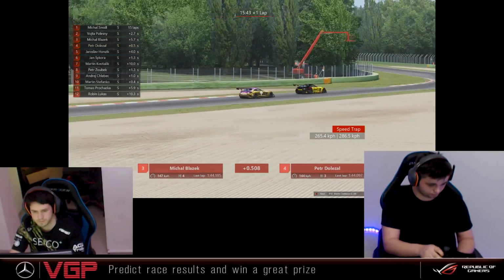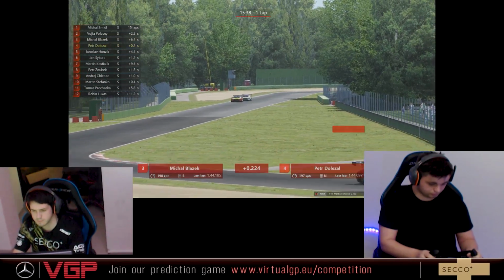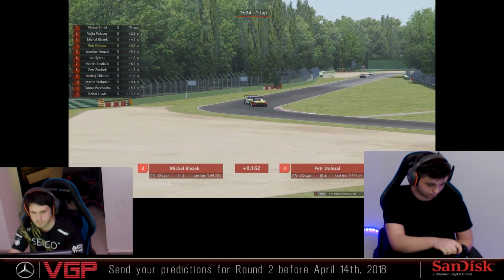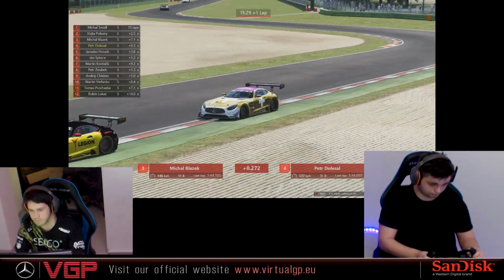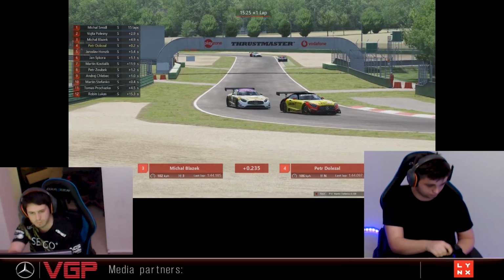That Lenovo Legion car still holding on to the podium position as it stands right now. I imagine finishing his first race of 2018 on the rostrum would be a dream come true. So I imagine these guys are going to be pushing absolutely as hard as they possibly can, and Blaszczak is going to want to start his season in the best possible way.